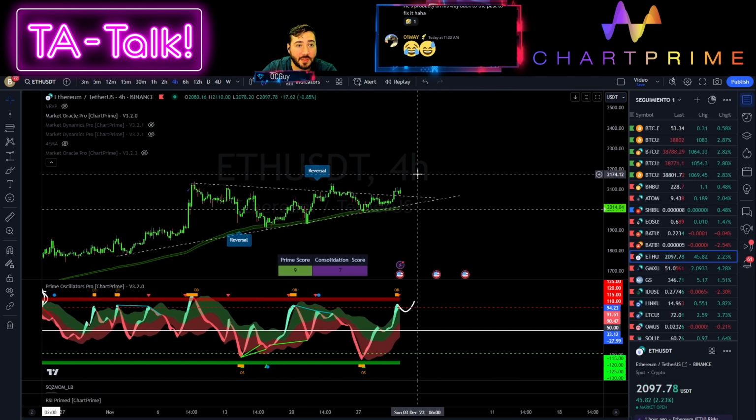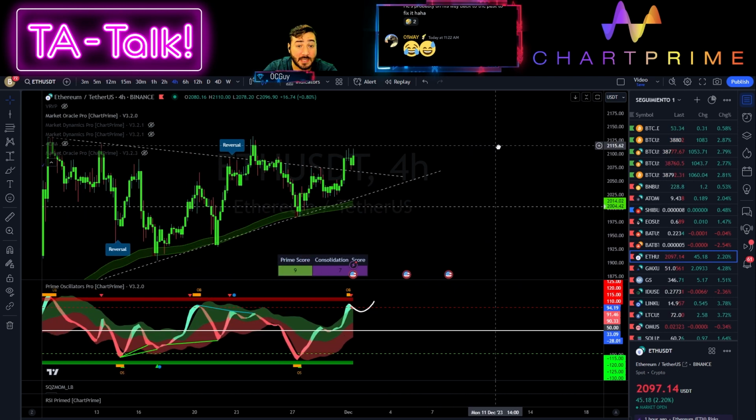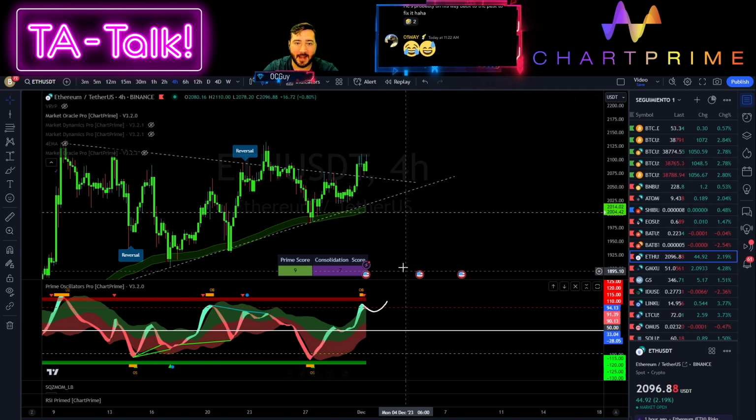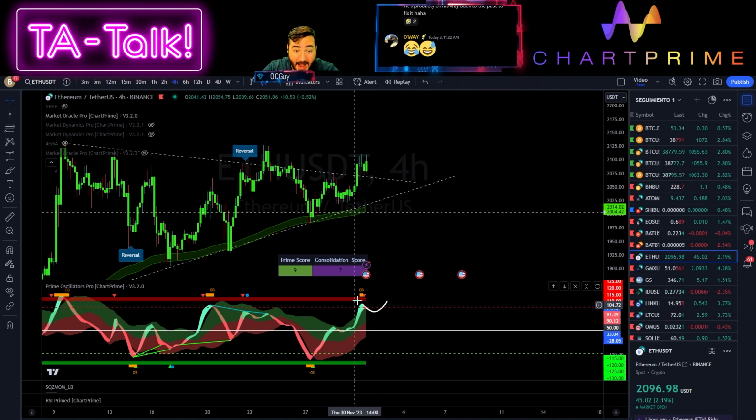How could we know? Well, we can go maybe to a lower time frame and look at what is happening there. So we have a much more defined entry here. I already have overbought, golden box, and a triangle of reversal.